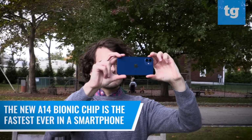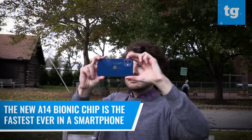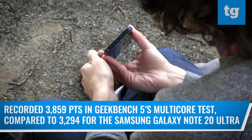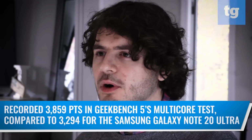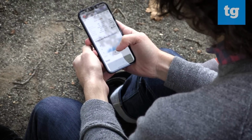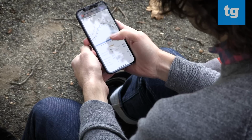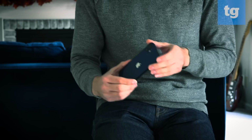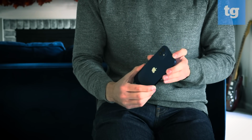A lot of that draws from the iPhone 12's new A14 Bionic chip, which is the fastest ever that we've tested in a smartphone. This processor recorded 3,859 points in Geekbench 5's multi-core test, compared to 3,294 for the Samsung Galaxy Note 20 Ultra. And the Galaxy Note 20 Ultra is believed, though unconfirmed, to pack 3 times the RAM of the iPhone 12, so that's very impressive indeed. There's no question, this phone flies in any task, whether you're just browsing social media or playing a game.